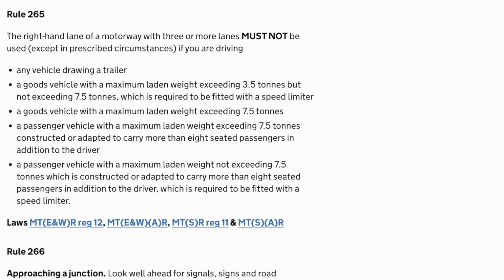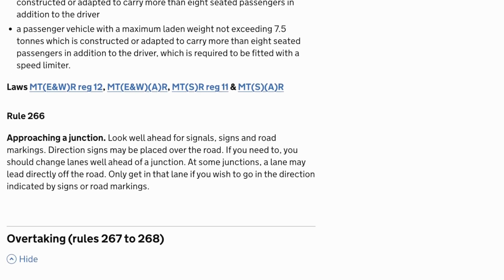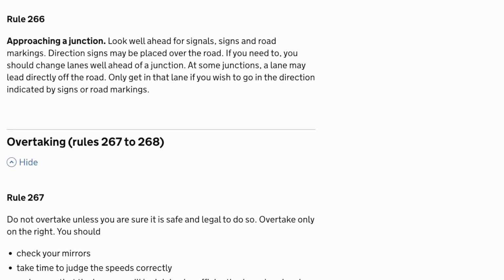To summarise, if your vehicle is more than 7.5 tonnes, then you may not use the right-hand lane. If your vehicle is between 3.5 and 7.5 tonnes and has a speed limiter fitted, then again you may not drive in the right-hand lane.